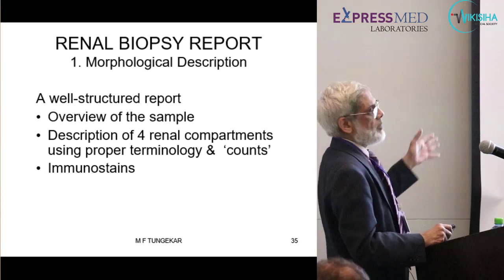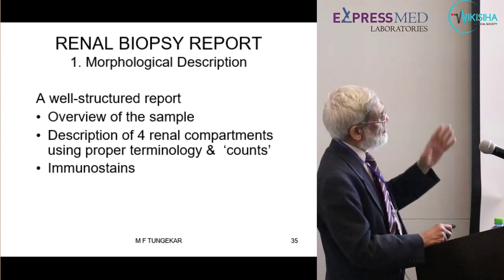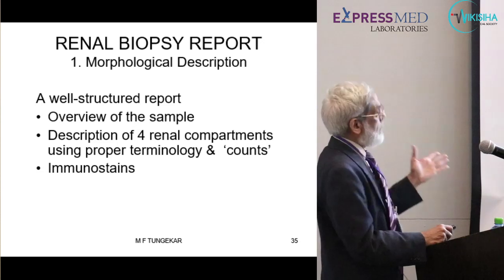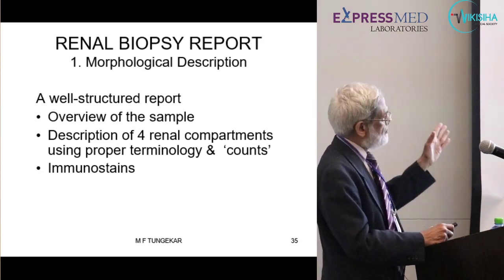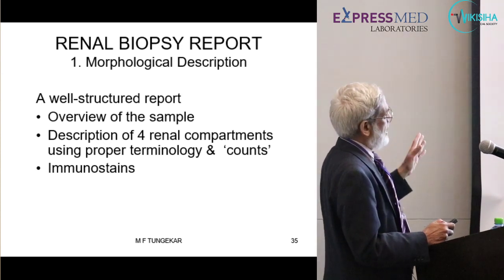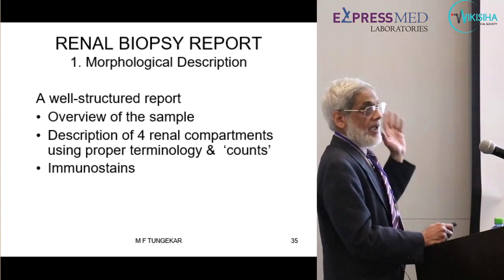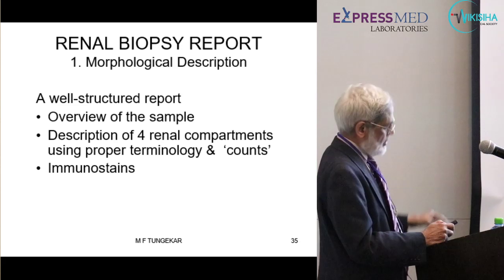There should be counts, that means if a lesion is present, how many glomeruli are affected, the proportion of them, how many crescents are present, how many glomeruli are affected by crescents, which types of crescents are present, and then you look at the immunostain. Description of the immunostain, whether it is mesangial, capillary wall or mixed, and the intensity of the immunostain as well, from 1 to 3 plus.